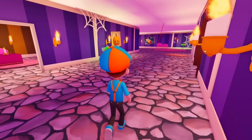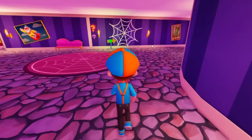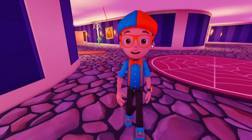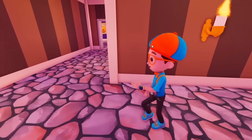Well, if you don't know, Tabs is the best cat bot. She's super cool, she can fly, and she's always there for when I need her. I need to find her so we can spend Halloween together. Woo! What's in this room? Nothing but a candle and a cobweb.